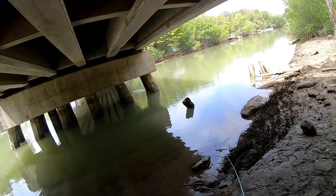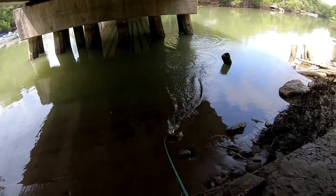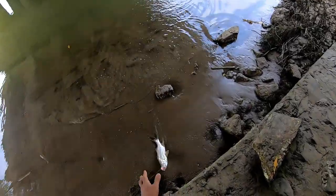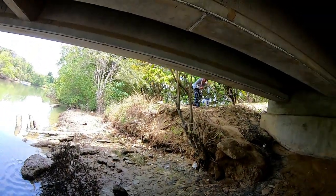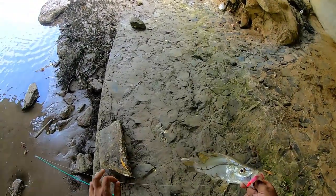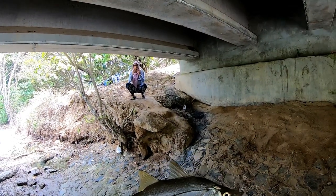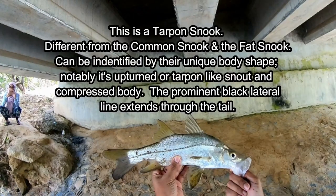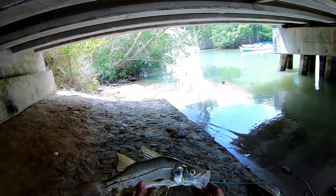Fish on. Oh yes, froggy. Colchi. Nice little tap on snook here. Guys, I released this guy. This one kind of smaller, like a trim back.